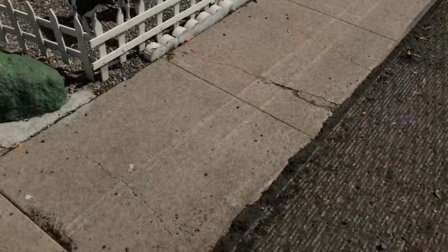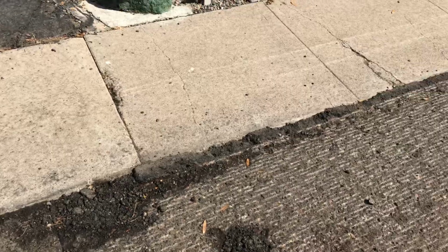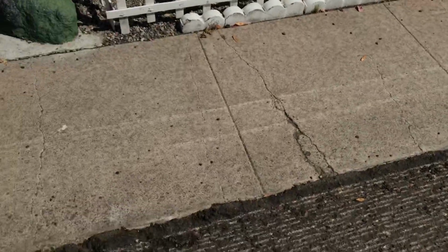And this is where they ground it down. They've left ridges like this in places along the edge. Now when they put new asphalt down, there will be no real layer of asphalt on top. And this is actually some of the better looking of the old pavement that's there.